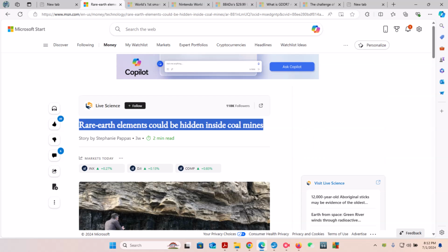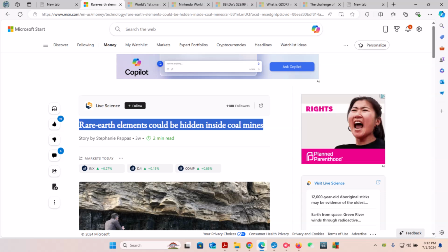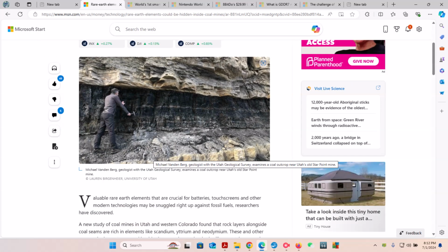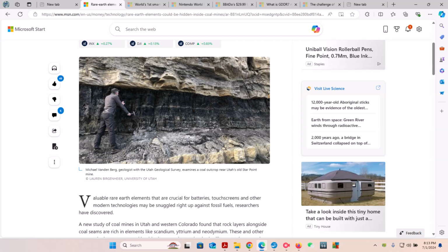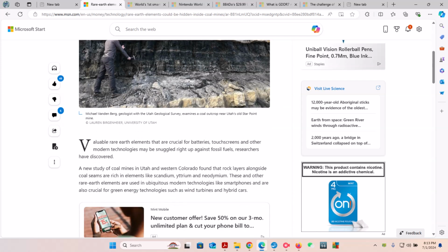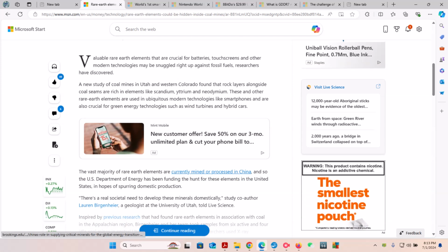Now, the headline reads, Rare earth elements could be hidden inside coal mines. And in front of you, there is a picture of something where they are mining these rare earth minerals from a mine. I guess I don't know if it's outside or inside. Looks like outside. Caption reads: Michael Vanderberg, a geologist with Utah Geological Survey, examines a coal outcrop near Utah's Old Star Point mine. Copyright Lauren Biggenhire with the University of Utah. And now to the article.